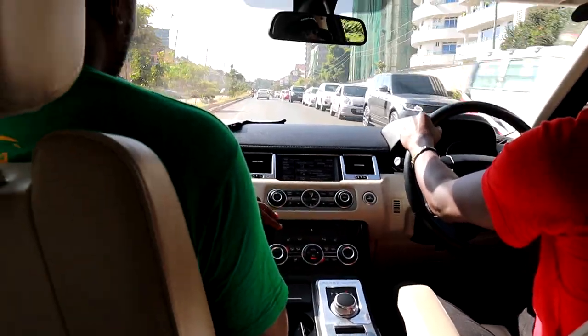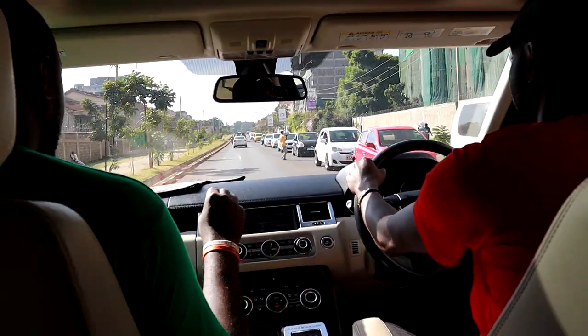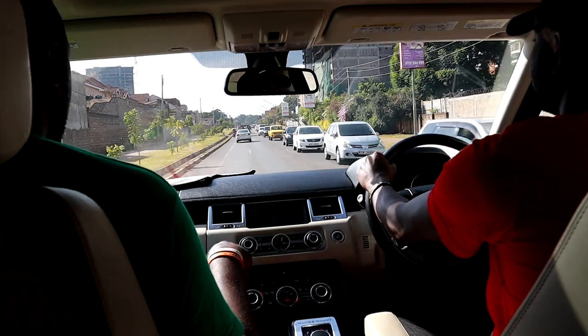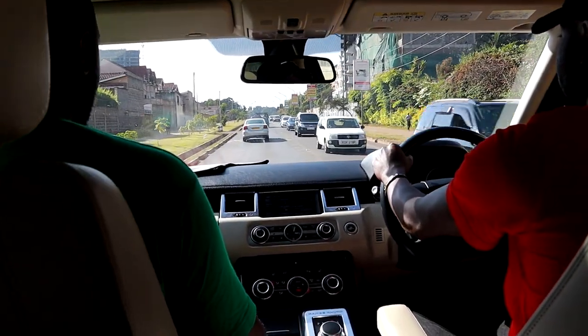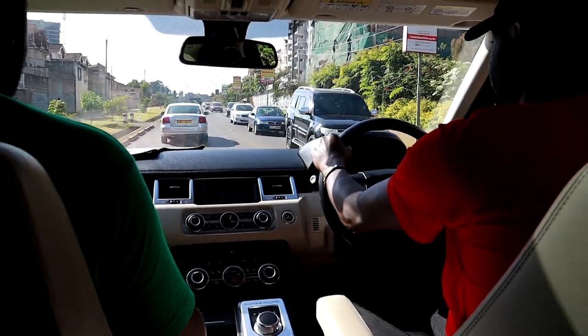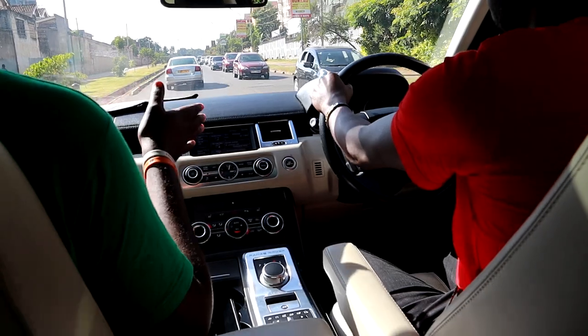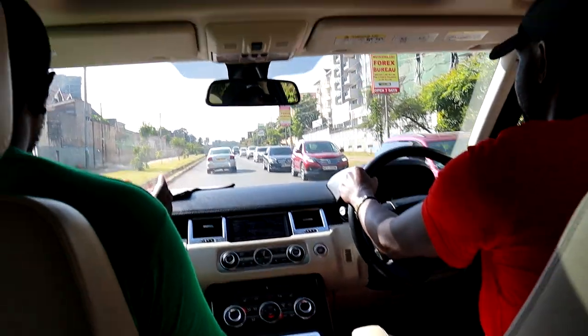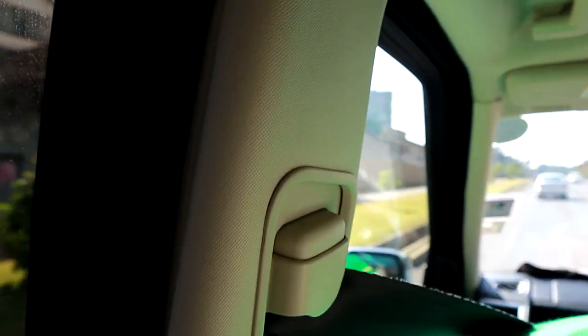So right now you're driving in normal mode, and of course you have the sport mode, so just press down the knob and then you shift to sport mode, and the car will accelerate, open up the engine and give you the utmost power and torque that you need to cruise. And I can tell you for a fact, the side mirrors are massive, and you have a really wonderful view of the back of the car, and the sunroof is an added advantage.